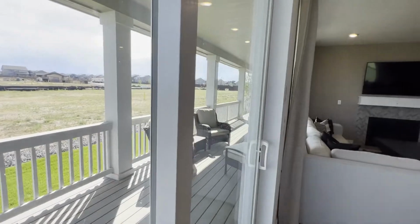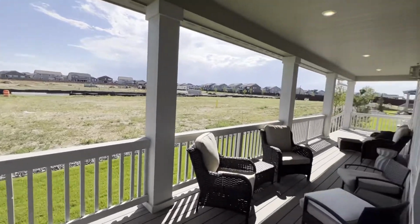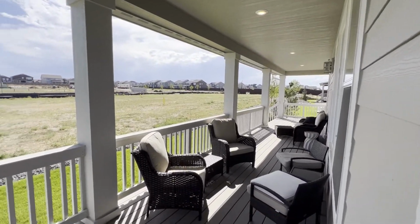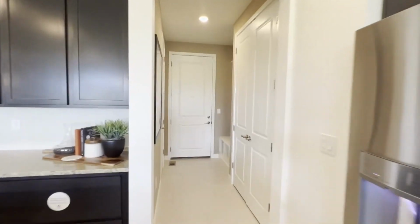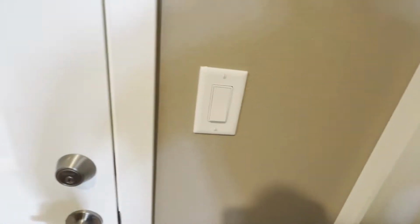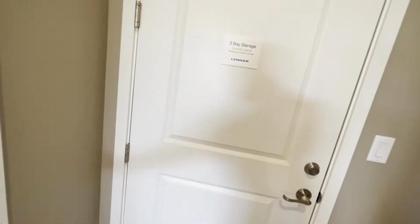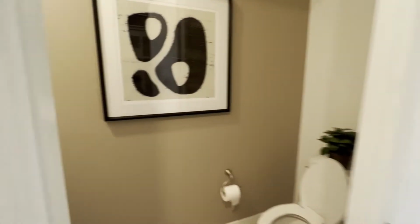As you guys can see, the patio. The deck will pretty much look similar to this. So this is going to be the three-bay garage. Oh, I guess we can't go in there. You've got your single bathroom downstairs, your half bathroom down here.